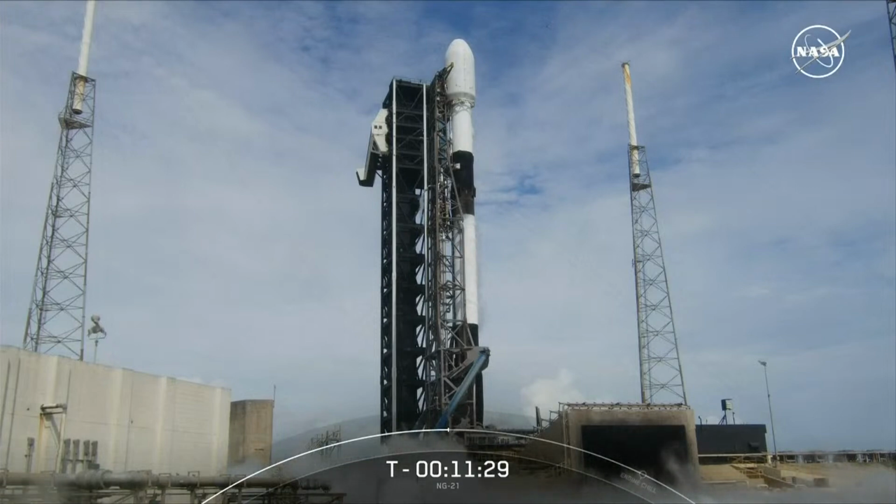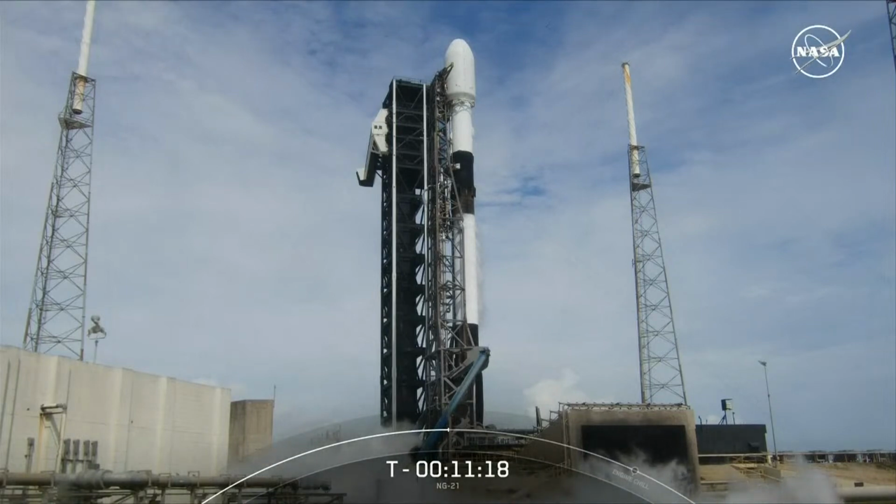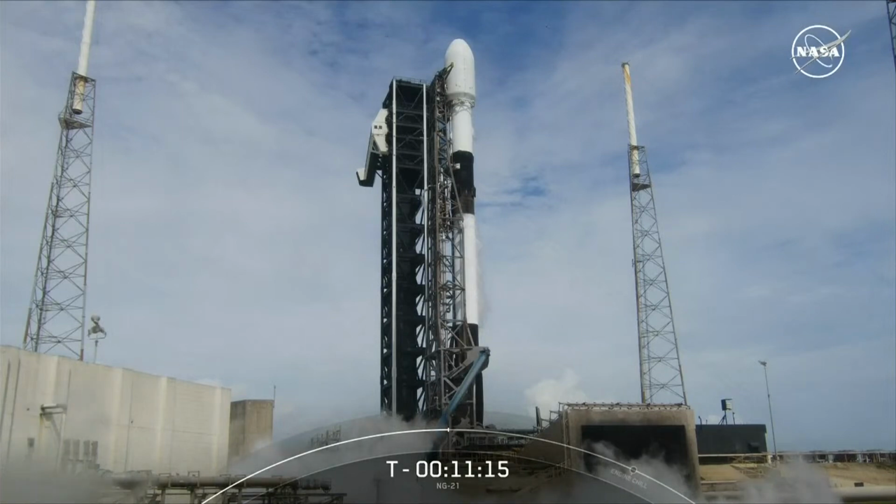Now, weather continues to be a watch for today's launch from Space Launch Complex 40, and we'll continue providing you updates as the clock ticks closer to T0. For now, let's learn a bit more about the spacecraft delivering roughly 8,200 pounds of science and supplies to the International Space Station.